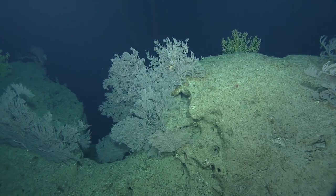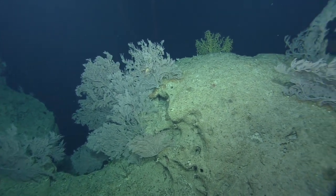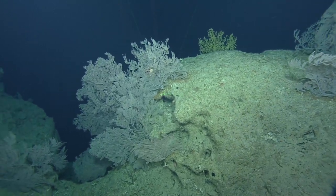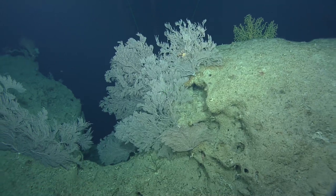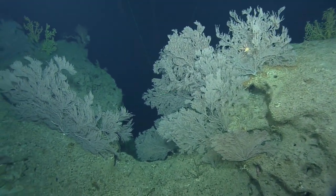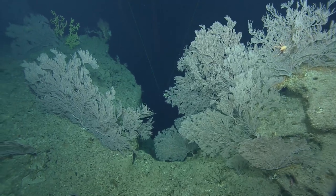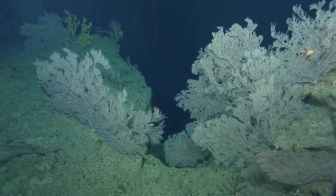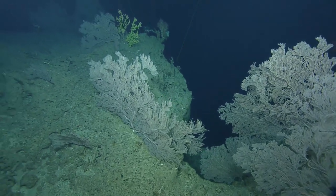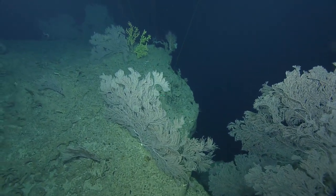So Dan, if you put the lasers on for a few minutes, please. Yeah, you can turn them on. So when we see the two green laser spots, we know they're 10 centimeters, or about 4 inches, apart when they intersect the rock or the coral, and so you can judge the size of the corals from that.